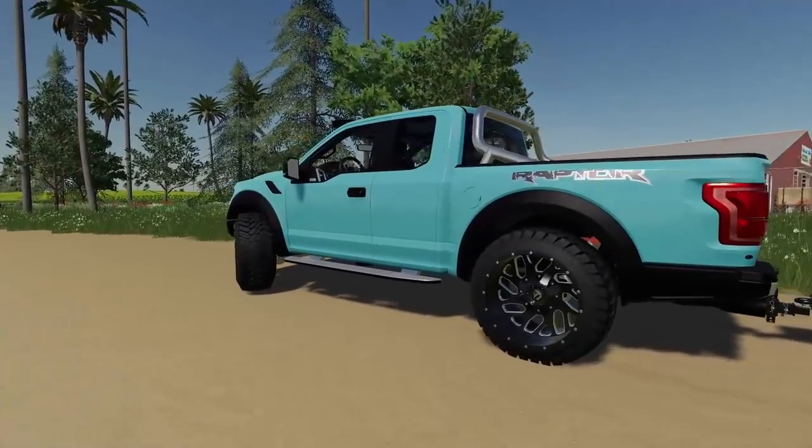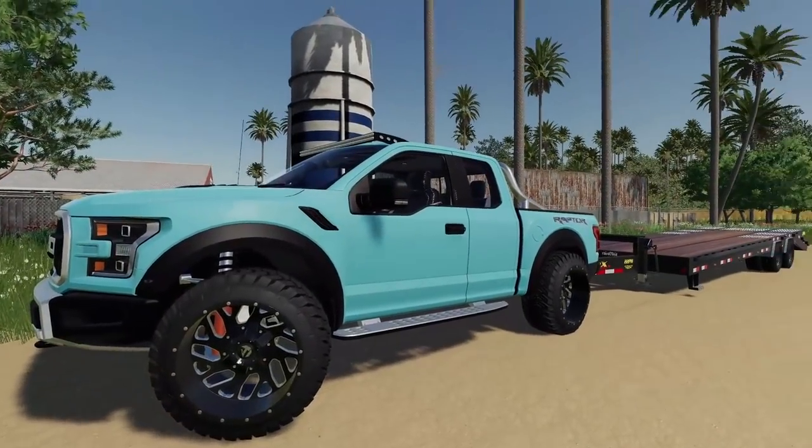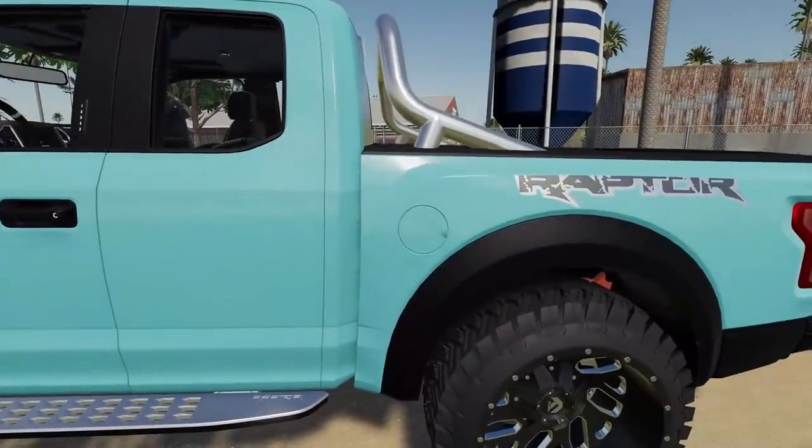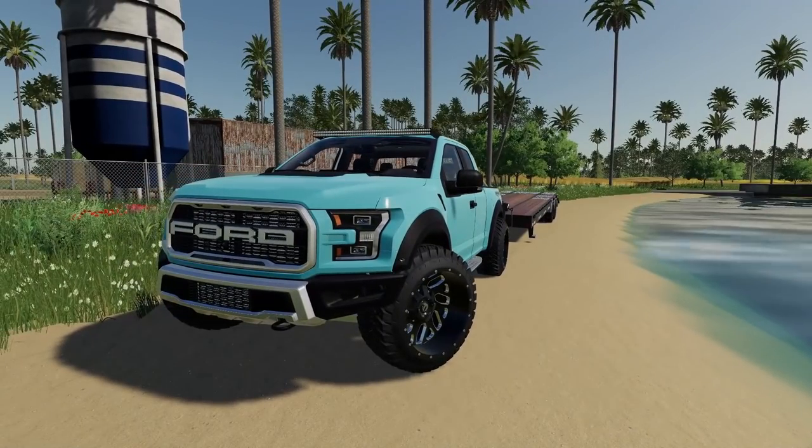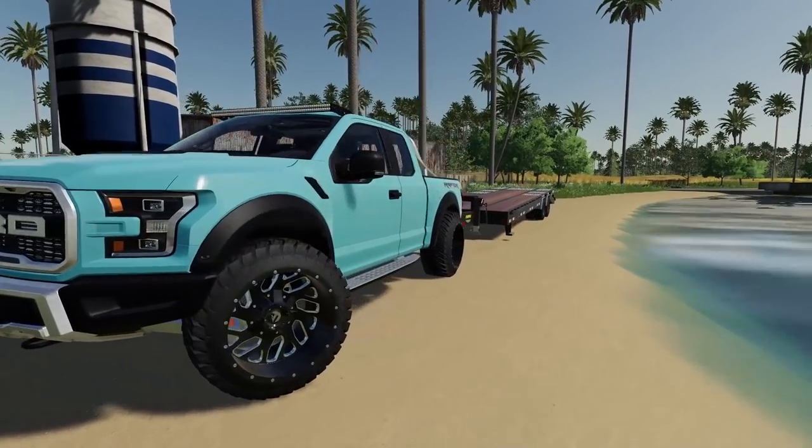We got our Ford Raptor F-150 here looking sweet. We got a nice blue color on here, got that tropical theme going. And then I got a big Tex 22 footer. Today's gonna be an insanely fun video. So we got a lot of stuff planned.